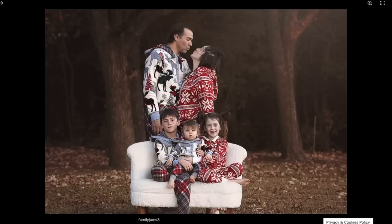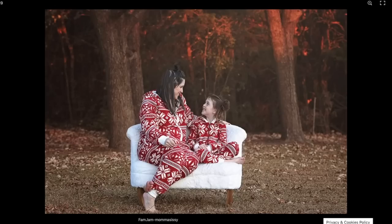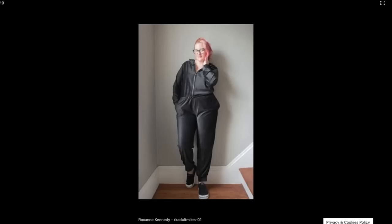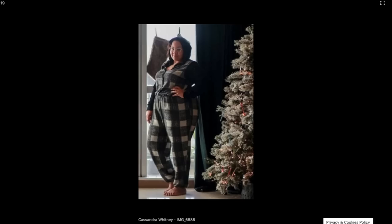Unisex standard size chart where the hip goes up to 65 inches and the bust goes up to 64 inches. So it is a onesie. Let's call a spade a spade. It's a onesie for the whole family. And then you can also add in all these other really fun options. Please tell me a grown woman made the ears. That's what I need to see.